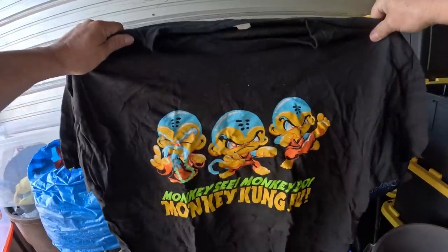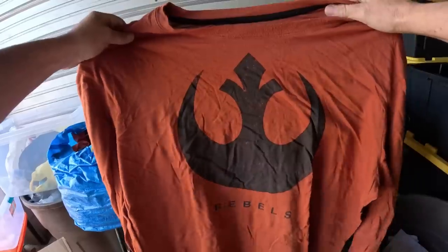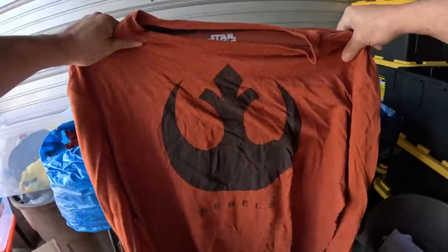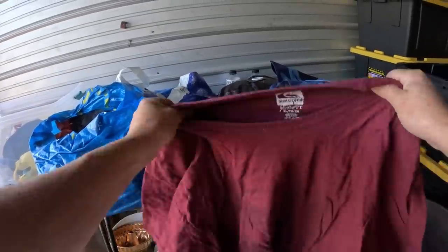That's the size extra large. I love that shirt. Oh, man. I wish it was a large. I'd keep it for sure. This is great, guys. Look at these t-shirts coming out. Rebels. Yeah, look at it right there. Star Wars. Double XL. Fantastic right there. We usually go through a lot of clothes to find the t-shirts. This guy mostly kept his t-shirts.